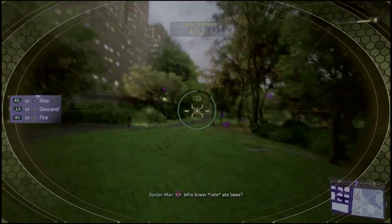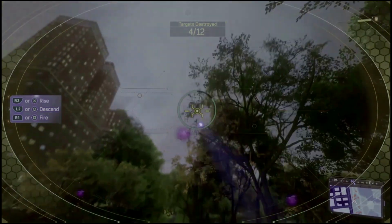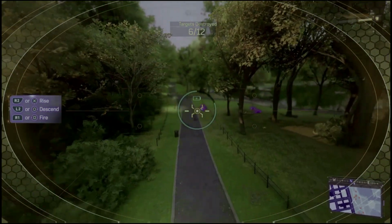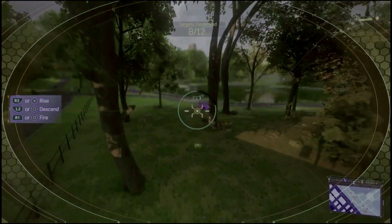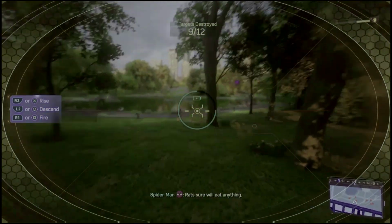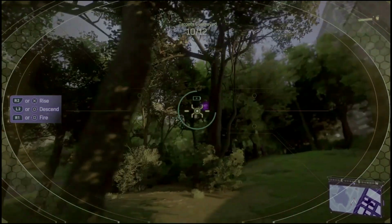wasp! Who knew rats ate bees? Bee moves. Bee gone. Rats sure will eat anything. Gotcha.